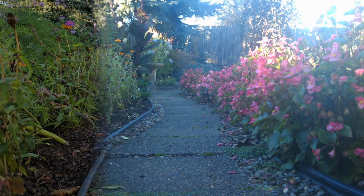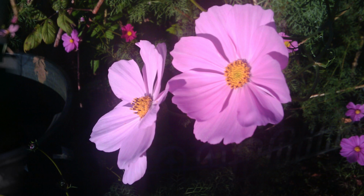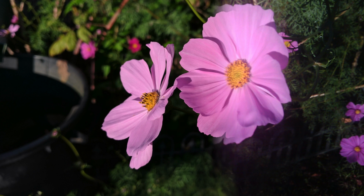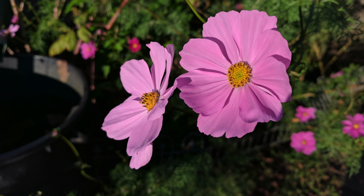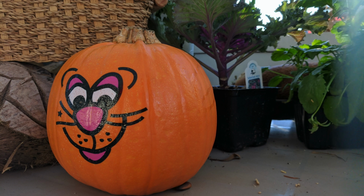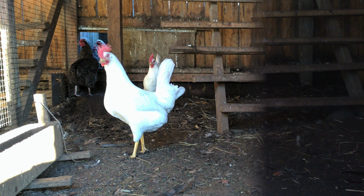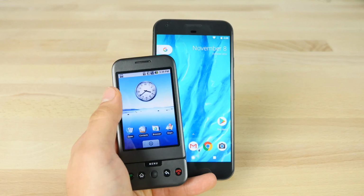So this is the same photo taken first on the HTC Dream and then the Pixel XL. Notice the colors. That's the biggest difference here. The HTC Dream seems like someone's holding several layers of cellophane over the camera lens. It is so much better, especially in low lights. Man, what a difference 8 years makes.